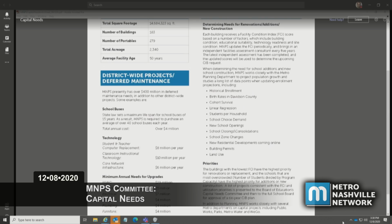And so every 5 years, we have an independent third party go through and evaluate all of our buildings using the same methodology that we use. We actually were trained by them to do that internally, but we want to make sure that we have an external third party come in and validate the work that we've been doing internally to make sure that our Facility Condition Index scores are current.